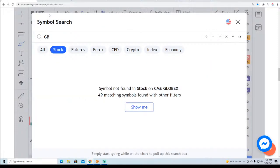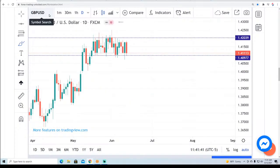All right, British pound US dollar. Let's check out what's going on here. Notice this little trading band I have set here with these dark lines.